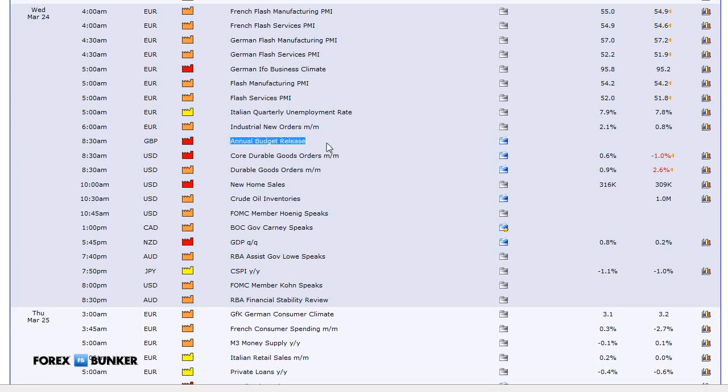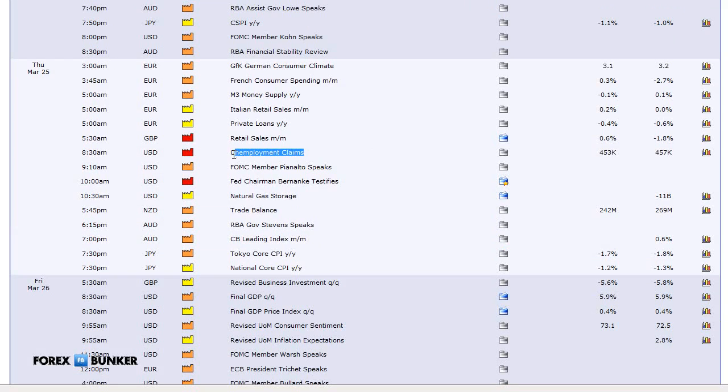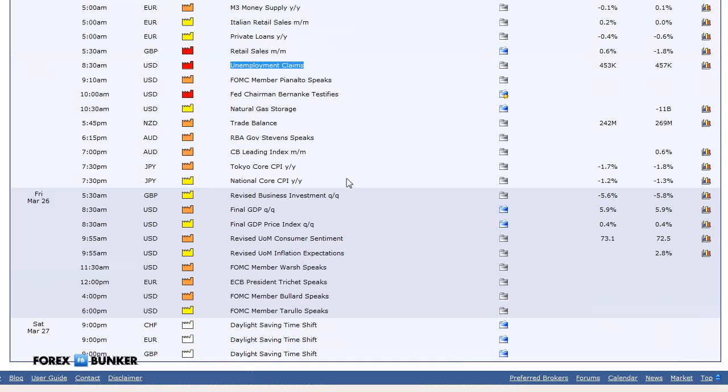And what else do we have? So look down a little bit further. The unemployment claims will be quite big for the US, which will affect the GU and GJ, depending on what the number is, of course. But watch out for that one. And there are lots of speakers on Friday, which could cause some movement that you won't see without watching a news feed.